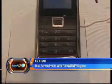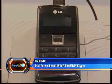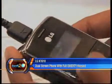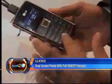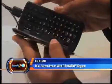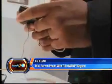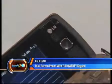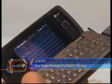At number 7, nope, that isn't the Nokia communicator, although it looks like one. That, in fact, is the LG KT610. It runs on Symbian and is basically a horizontal clamshell phone with a full keyboard, exactly like the Nokia communicator, except this one has GPS and is 3G compliant. So even if Nokia may have given up on the communicator, LG is still going strong.